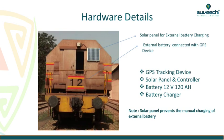The battery, which is a 12-volt, 120 ampere-hour unit, stores this energy to power the device even when sunlight isn't available. We also have a battery charger that ensures the battery remains charged and ready for use. An important feature here is the solar panel, designed specifically for external battery charging. This means the solar panel can directly charge the external battery, reducing the need for manual intervention. Speaking of which, the external battery is connected to the GPS device to ensure continuous operation, especially in low-light conditions.